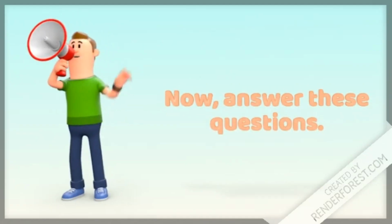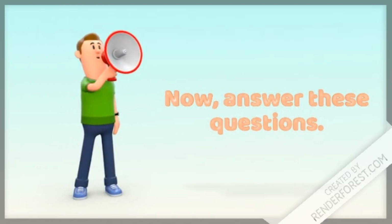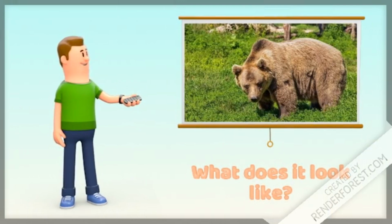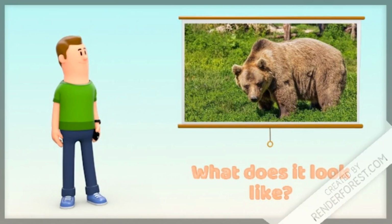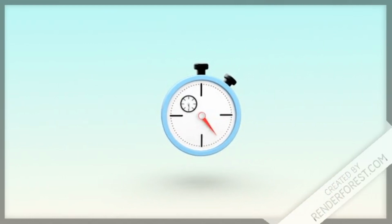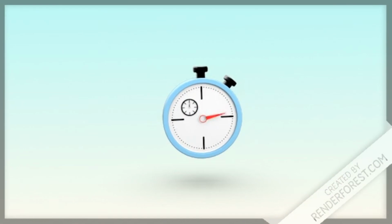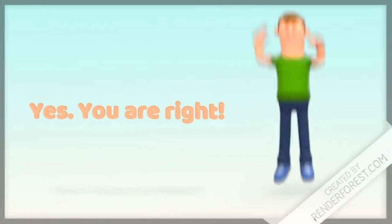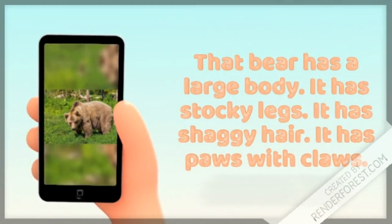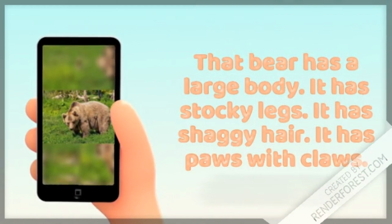Now, answer these questions. What does it look like? Yes, you are right. That bear has a large body. It has stocky legs. It has shaggy hair. It has paws with claws.